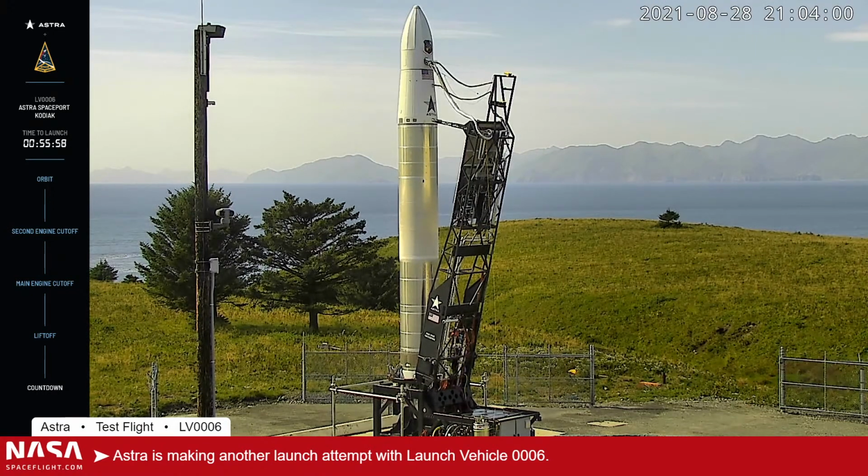Astra, for those who may not have joined us yesterday or need a reminder, can you tell us just a little bit about what today's mission is all about? Yes, the mission today is for the United States Space Force as part of the Space Test Program. We do have a test payload aboard our vehicle, and this means that it is Astra's first commercial launch. It is a test payload, so it will not be deployed, but we will send a signal that would simulate the deployment and test that capability.